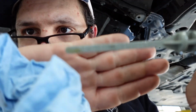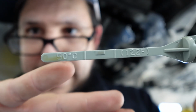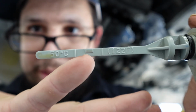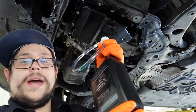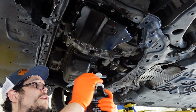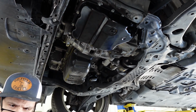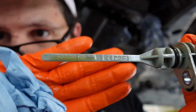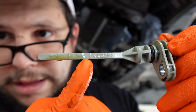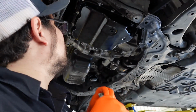All right, as you can see right there, it actually did suck it down quite a bit. So I'm gonna go ahead and add some more just until I get it in between these lines, and we're gonna be good after that. All right, so I'm gonna go ahead and add the rest of this one right here. I'm gonna go ahead and top it off. As you can see, that is perfect, just a little over half. So I'm just gonna leave it how it is right here. Just 4 quarts.